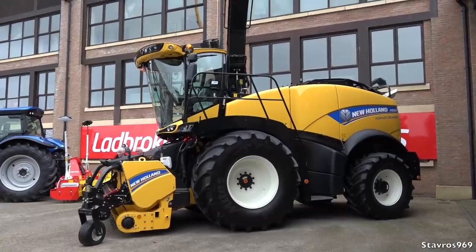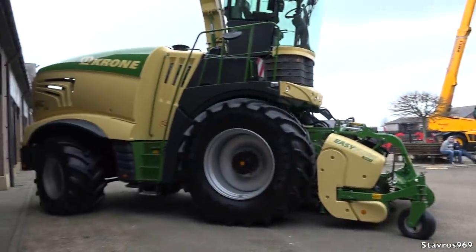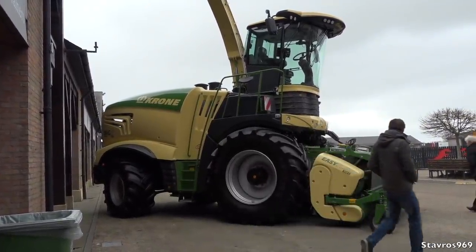Okay, we've got a smaller New Holland combine here, the FR920 Forage Cruiser. Then I'll swing over to the Krone. This is the big X780. And you see the header there at the front, the Easy Flow 300S.